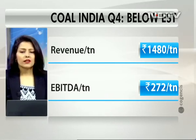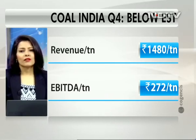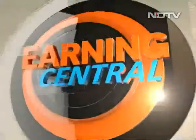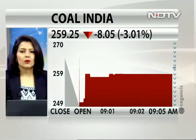So whether it's a demonetization impact, or whether it's the fact that coal uptake is low, Coal India either way is a loser in the fourth quarter.